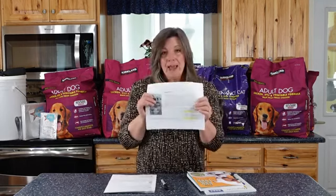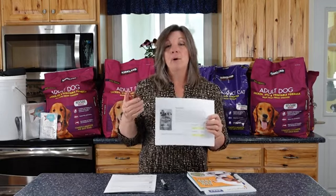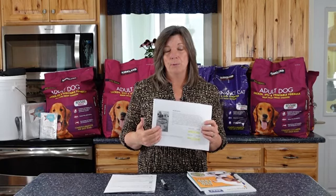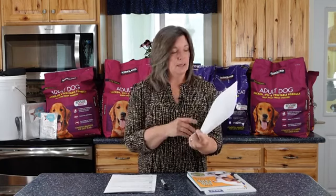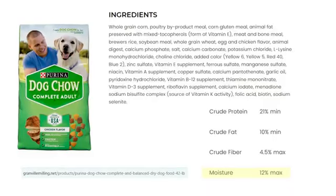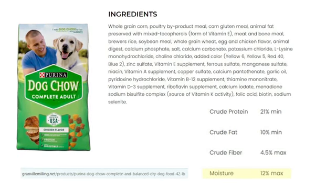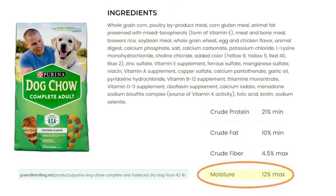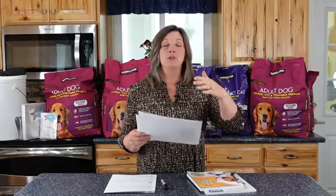Whenever we decide whether or not it's appropriate to put food in a Mylar bag and to use an oxygen absorber, we've got to look at the basic ingredients. So I pulled up Dog Chow by Purina, and it has a crude fat of 10% and a moisture content of 12%. Now we want to keep that moisture content down to 10%-ish, right in that ballpark. So this would be okay, but not ideal. And that doesn't mean we can store it for 30 years. We'll talk about that in just a minute.